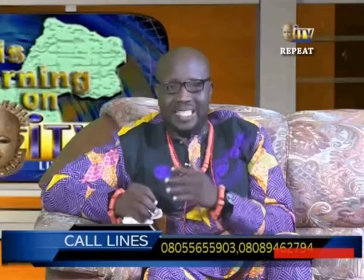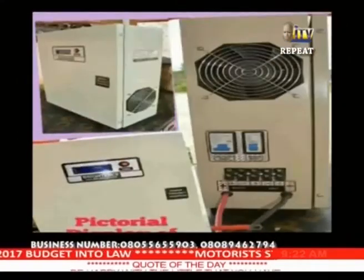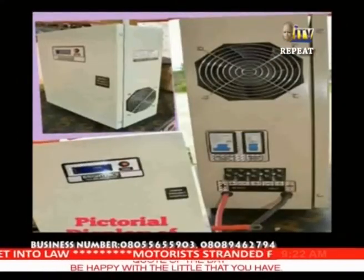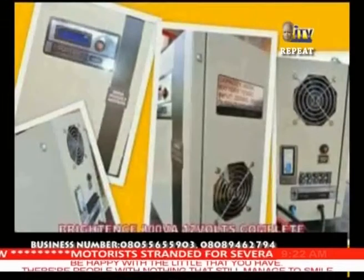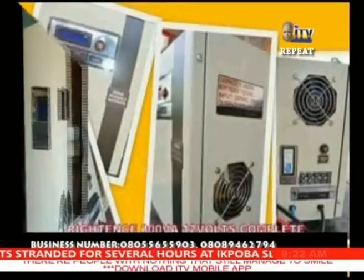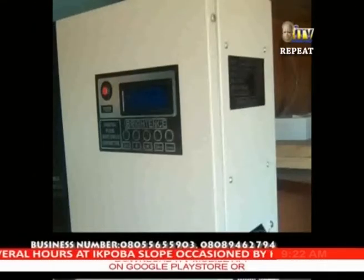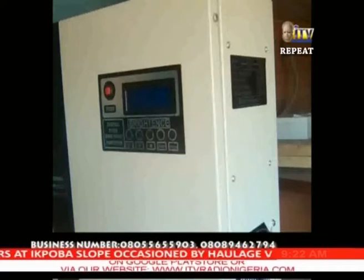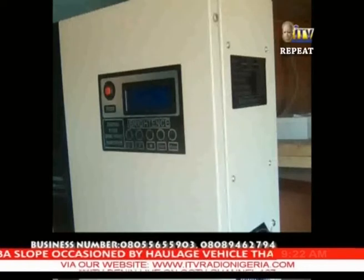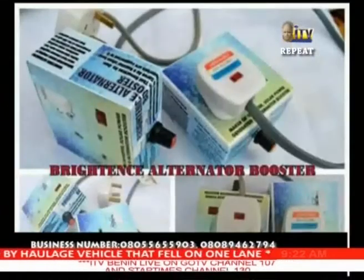Now, the 2018 model of this inverter has what is called Brightence efficiency inverter. The reason being that it's an inverter where you can manipulate both the hardware and the software. The inverter you are looking at on the screen with 5 buttons, as you are seeing it right now, is the 2017-2018 model of the Brightence inverter.